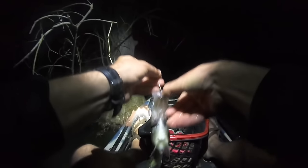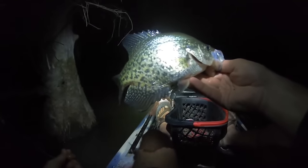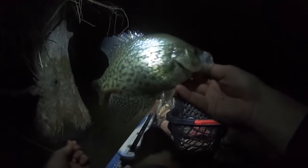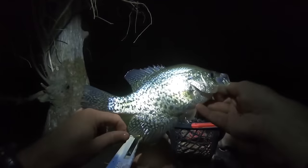Another nice black crappie. Chunky one. Oh, man. We are getting into some really good slabs tonight. I mean, it's not a whole lot of action, but that means that there's some moving in here and that the action should only get better as the water temp begins to warm up a little bit more. Excellent start to the spring yo-yo crappie fishing season. Let's get him in the bucket.